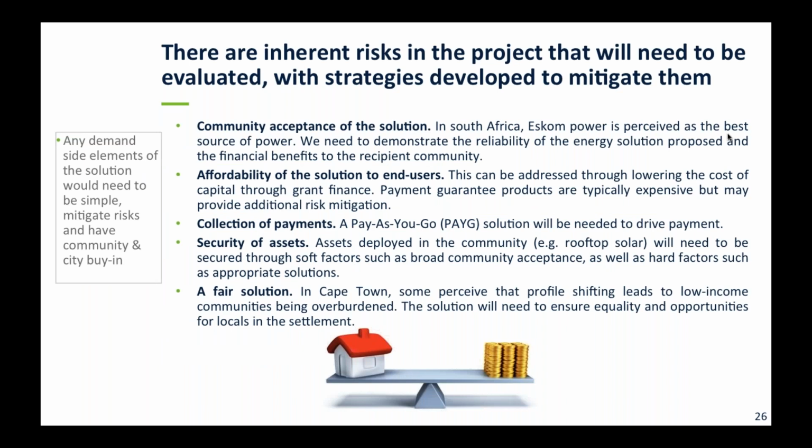So we've talked about some inherent risks, of course, with such a project. One of the key concerns is obviously around community acceptance of the solution. In South Africa, it is fair to say South Africa has done an outstanding job since 1995 of taking energy access from around the 40% mark to the 85% mark, which is really quite incredible. But that does mean that the masses expect grid level service, and therefore there are examples of attempted deployment of solar home systems and mini grids which have failed because they don't provide the right level of service. So community acceptance of the solution is extremely important, as it is throughout Africa, but has particular nuances in South Africa.